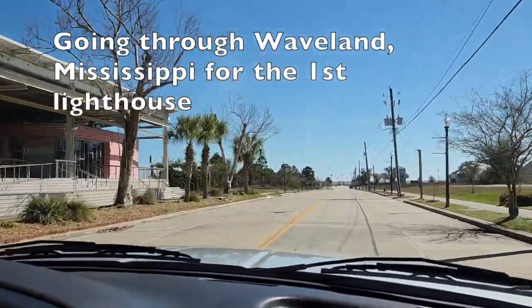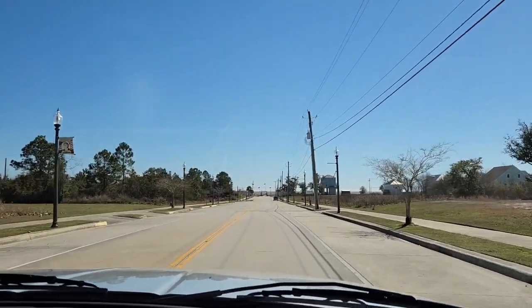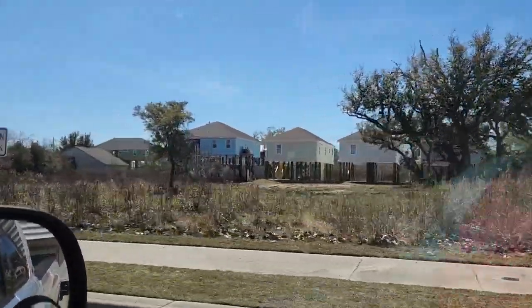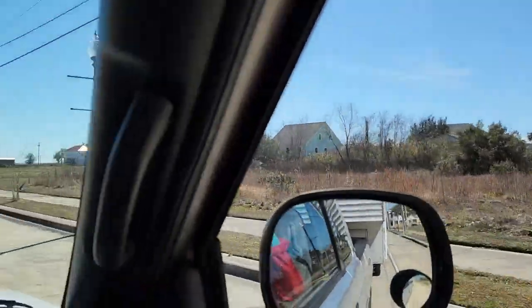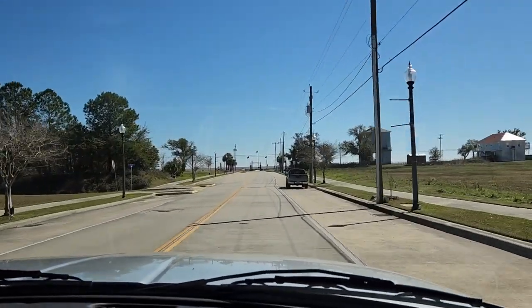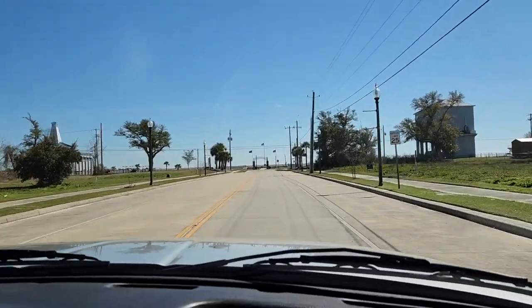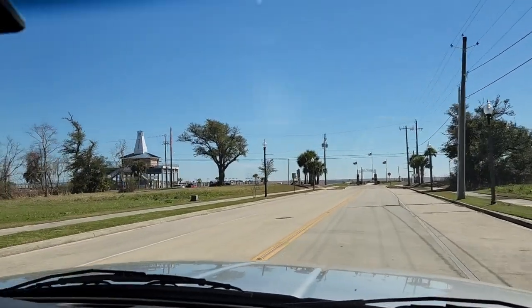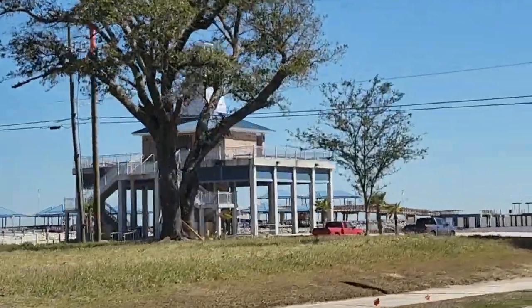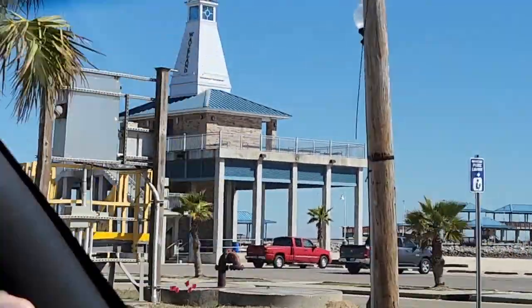A lot of new building here. And just back there was a museum called Ground Zero Hurricane Museum. Those all look pretty new. So the old lighthouse must have been damaged, and they built a new one. And I think that's it right there. Waveland, Mississippi. Brand new lighthouse, as of around 2019 is when it opened.